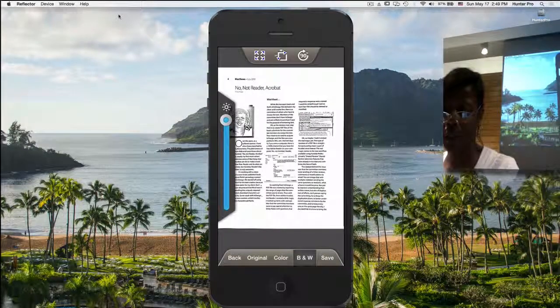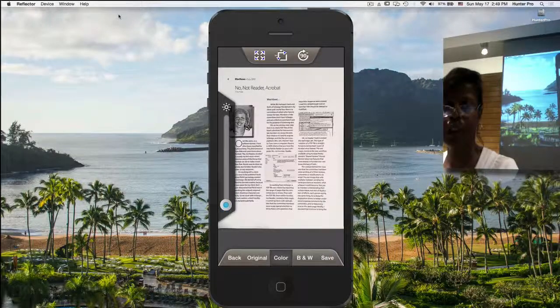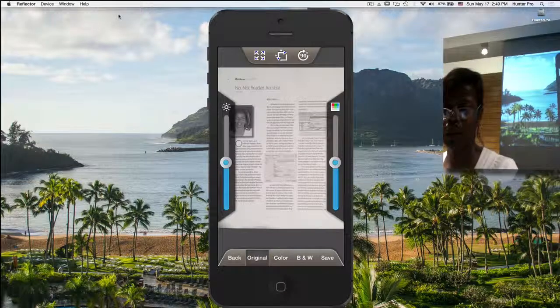So it has 3 flavors that it'll allow me to process in: black and white, color, and you'll actually see the tone of the image change, and the original. And with the original, if I need to, I can adjust the color. And what this is for, let's say if you scanned in a certain light and you're getting red tones in your image, it just allows you to make this a truer, in my case, white page. So I'm going to set that about there.